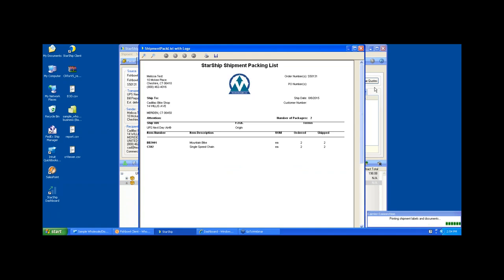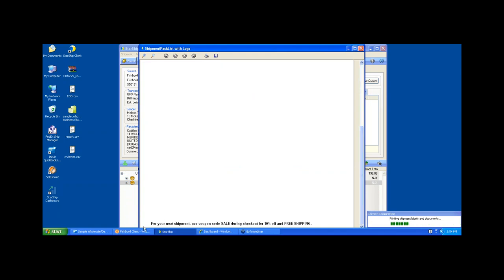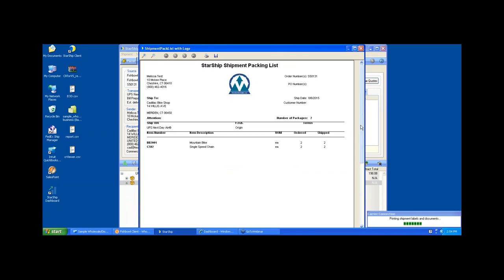You'll see here I've added my logo here. You can add verbiage down at the bottom if you wanted to do like a coupon code. That way you have repeat customers.